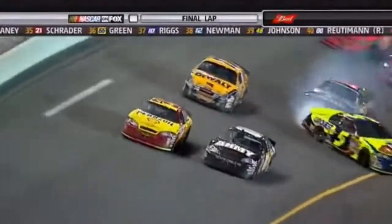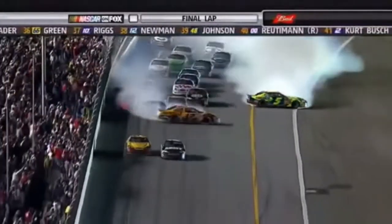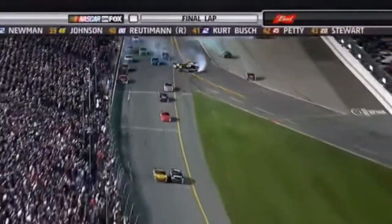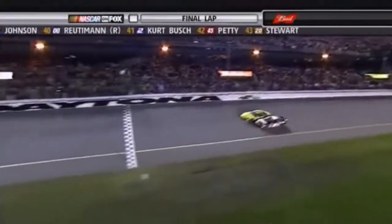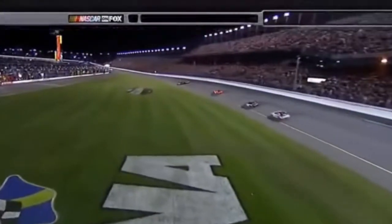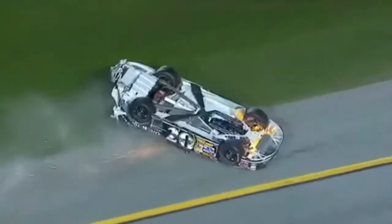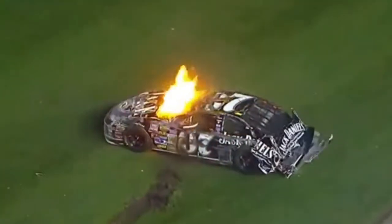It's going to be a drag race all the way back to the start-finish line. No caution. They're side by side, right to the line. Big crash. Here they come. Checkered flag. Harvick. Kevin Harvick wins the Daytona 500. We got one car still on his roof coming across the start finish line. Still wrecking. They're wrecking everywhere.